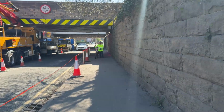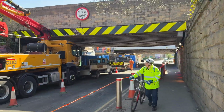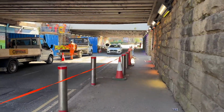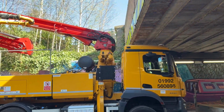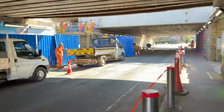It is. 10'6". In fact, that is only just going under. Look, the cab, the back thing won't. That's incredible, is that?